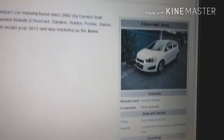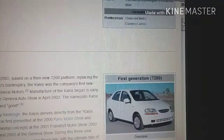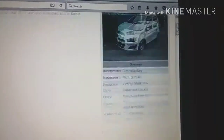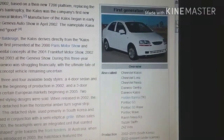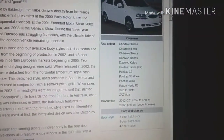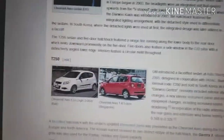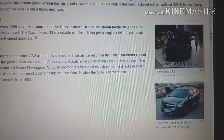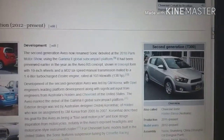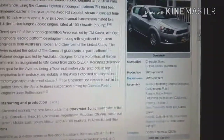So there's an Aveo, manufactured by Daewoo in South Korea. Predecessor: Chevrolet Metro, Daewoo Lanos. It shouldn't say 2002 to present. And the Aveo was marketed under different model brands. Production 2002 to 2011 in South Korea, 2002 to present under license. Chevrolet Cobalt for Brazilian, Russian, and other markets. Second generation Chevrolet Sonic, Holden Barina, Australia. 2011 to present, 2012 to present for model years.